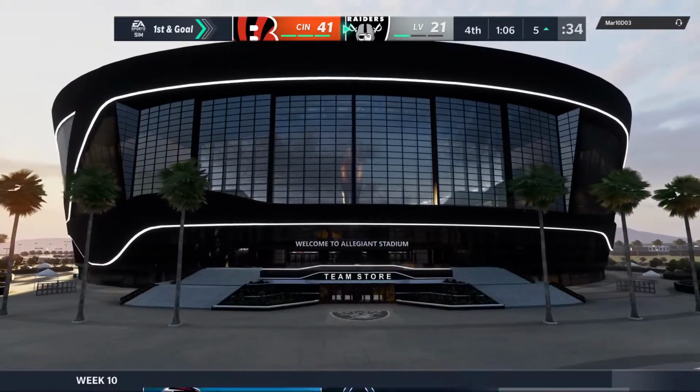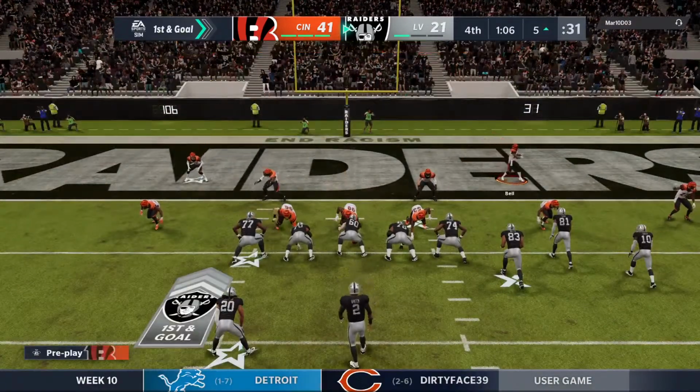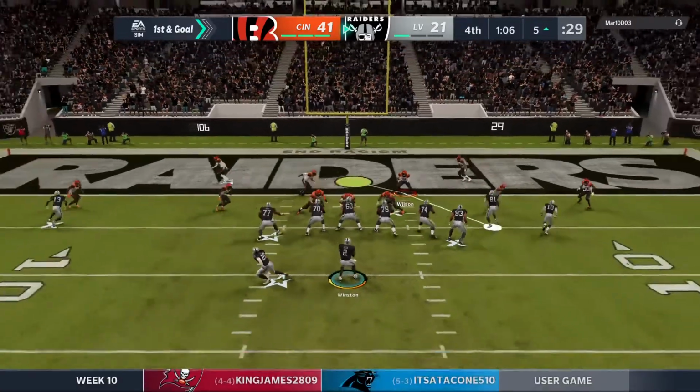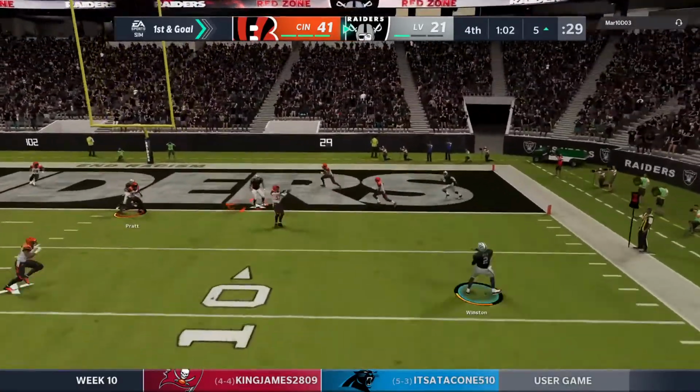Trying to defend the out route there, got the PI call. And you know what's difficult about that one is sometimes you want to make the undercut move and go for the football, and other times you just want to hang on the upfield shoulder and make the tackle. I think he got caught in between and created a foul.